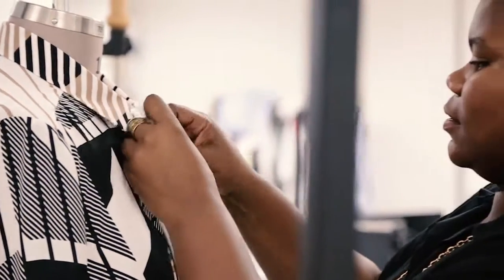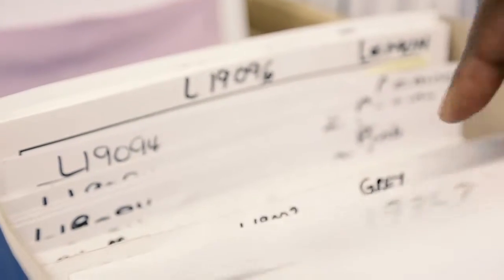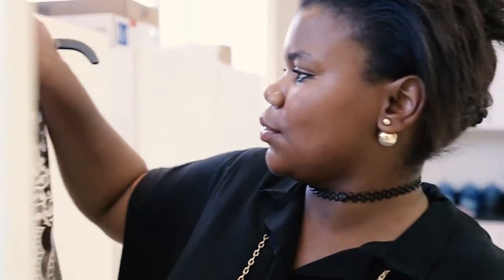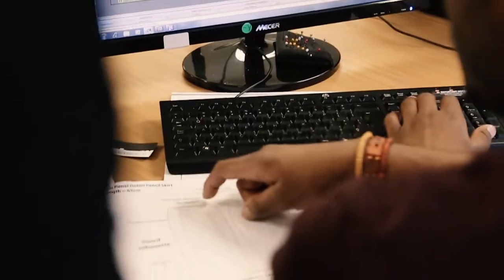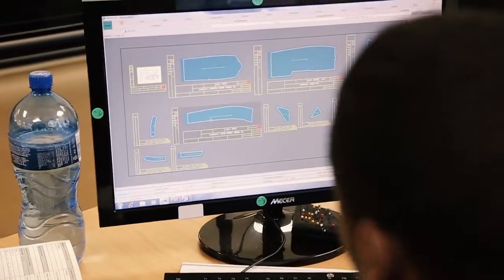Okay, my name is Nonkululeko Mazibuko and I'm from Inanda, which is north of Durban. I studied clothing management in DUT and I'm currently doing the MRP Pre-Production course by the Mr Price Foundation.